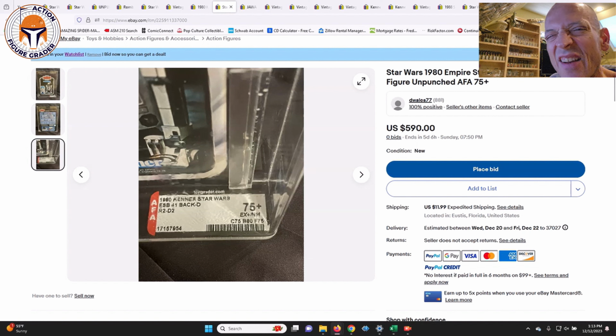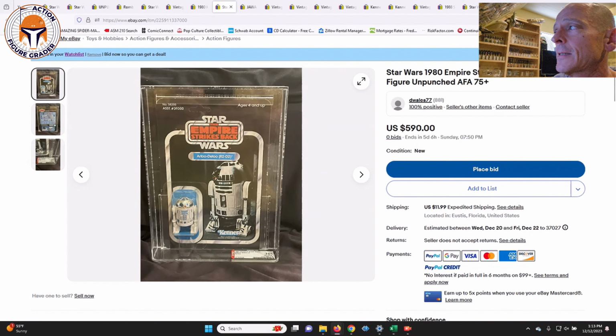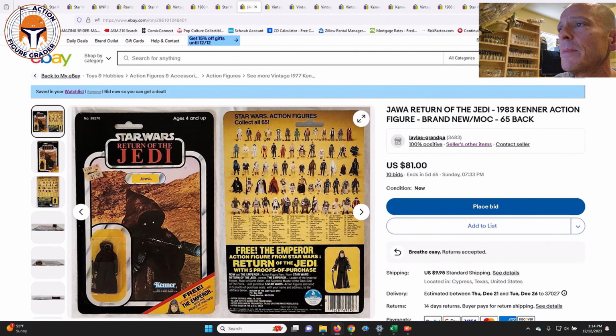The starting bid on it is $590, which may be a little high, but 75, 80, 75 are the sub scores. Unpunched, though, it's awfully nice. And maybe you watch it and you put a bid in right at the last second, because I think in higher grade, like an AFA 80, you're probably talking $700 or $800 pretty easily. So I think the starting bid price is not too far off of fair market value for an AFA 75 plus clear blister, unpunched, no price sticker, for the last ESB card back for the solid dome first 12 R2D2 before they moved over to the sensor scope on the 45 back. So that's really nice.